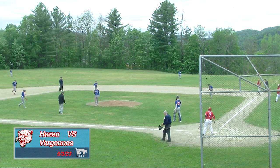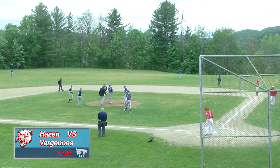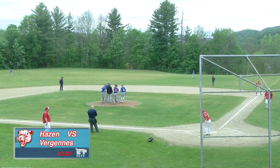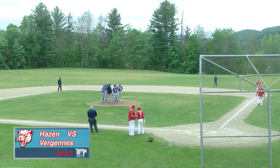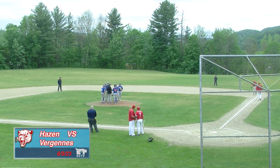So pitching coach coming out now. Gonna have a conference with his pitcher, see if they make a pitching change, folks. I would be surprised. He's throwing the ball pretty well. Now Spencer Howard's going to come down and have a talk with the mauler, Andrew Menard, while the mound visit takes place.